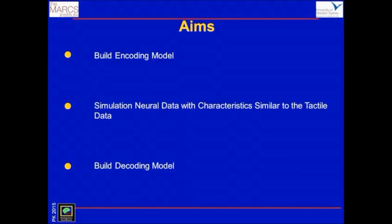Now, one of the challenges that we have is that the technique we're using to record the tactile afferents is limited in how much data we can get, because we're recording single units, and it takes a while to identify a particular response at a particular fiber, and so that takes time, and that means that we have limited data. So the decoding model will require a bit more data than we actually have, and that brings up the other objective that I want to do, which is to implement methods where I can simulate data that has properties similar to what we've been able to record and observe.